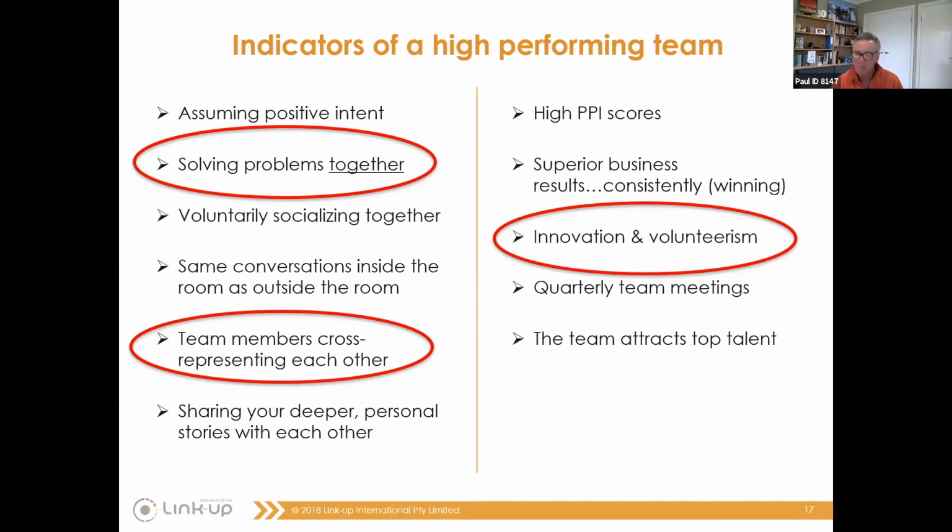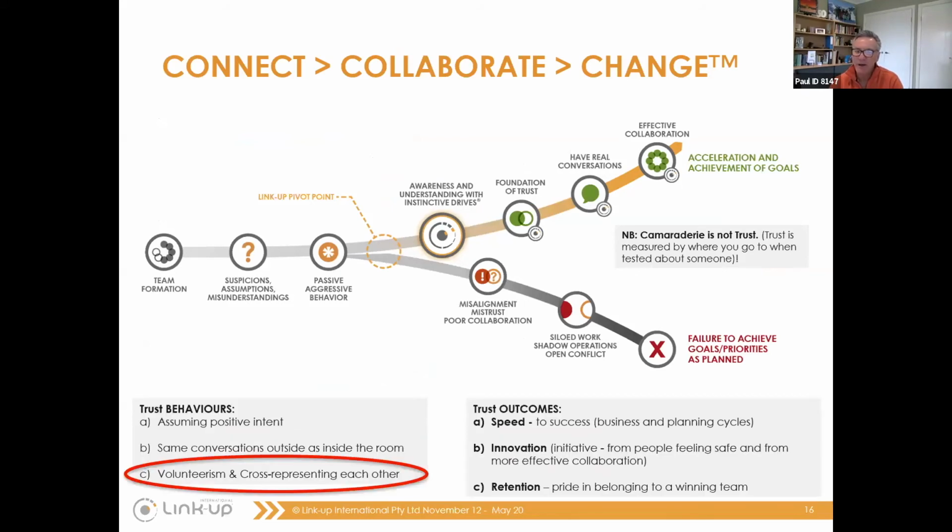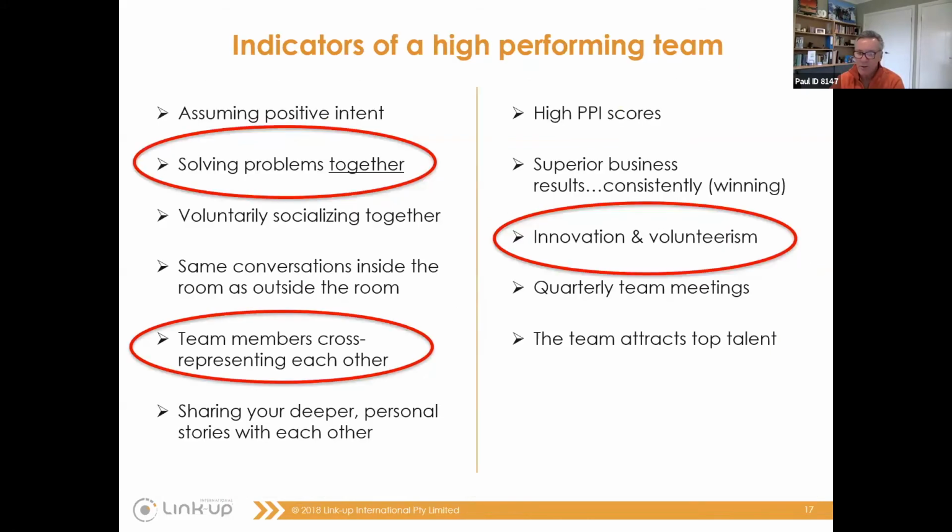As you saw on this chart, one of them somewhere? No? Oh, I thought I had effective collaboration. What also happens then is innovation. I thought I had innovation on there. But innovation and collaboration pretty much go together. Oh, there it is, trust outcomes and the innovation. It's one of the things that occurs when you get more effective collaboration. So if you're striving for innovation or you want to see these types of behaviors, they all come about naturally when you have a team that's really performing very well.